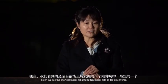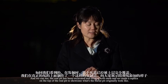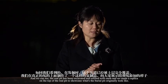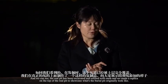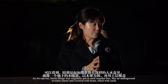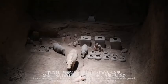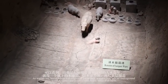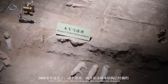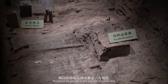Now we see the shortest burial pit among the 10 burial pits discovered so far. As we can see, the real pit has been excavated and refilled with earth, and we made a replica on top of the real pit to showcase what the burial pits originally looked like. The burial scenes were originally put in such a wooden box, like an underground wooden tunnel, and covered with beams and filled with earth. After 2,000 years, this structure has decayed, so most of the pits were in a very total mess.